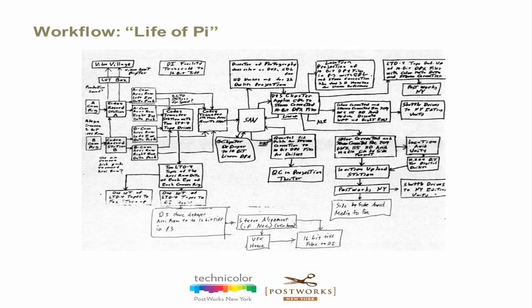This isn't really here for any particular reason other than the fact that I love it. This was written by an executive from Fox at the start of Life of Pi. And he sat down with our chief technology officer, Joe Byrne, and they sketched out what that workflow was going to be. And I just absolutely enjoyed this. I mean, this literally on a cocktail napkin. So Joe made a scan of it, and this is a lot of what we talked about at PostWorks.